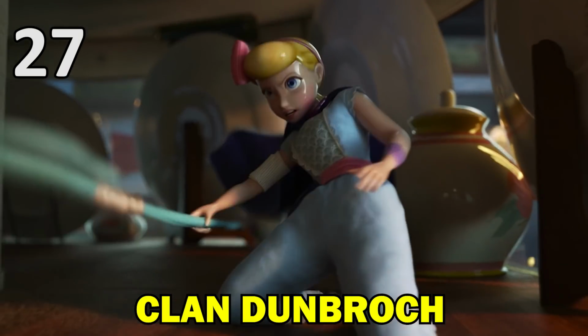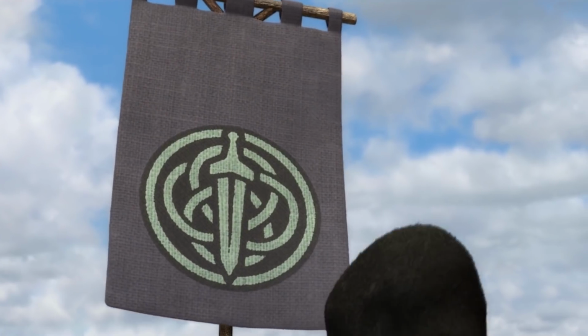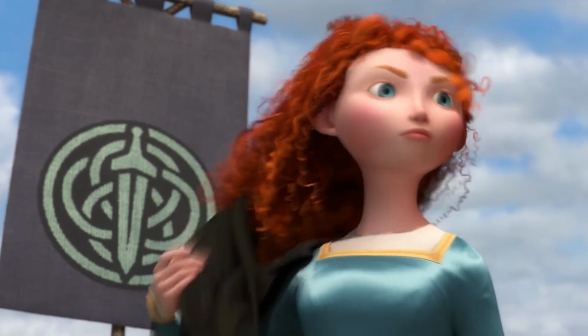When Bo slides through Gabby's cabinet, there's a commemorative plate with a symbol that fans of Pixar's Brave will recognise, as the sword symbol represents King Fergus and Merida's clan.